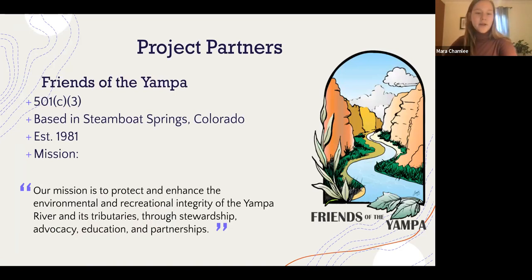But really just big picture here before I dive into the rest of what I did with Friends of the Yampa and through that process, I supported their efforts on the Yampa River Scorecard project. They're leading this project with a lot of other partners and agencies. But what I did with them was I created an ArcGIS story map that'll be housed on the Scorecard website as an interactive and educational tool. The story map is an immersive tour of the Scorecard project itself and the sections that feature major themes from interviews that I conducted with stakeholders.